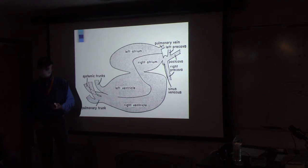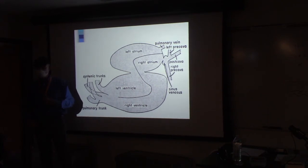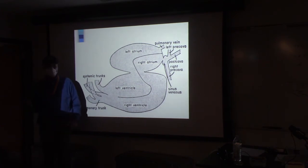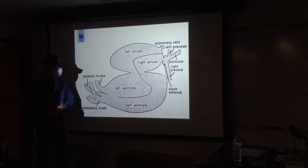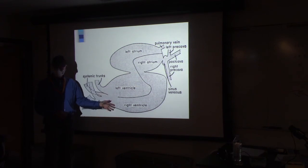The pulmonary circulation is the core. The systemic circulation is out at the periphery. So what they're doing is they're giving themselves the ability to shunt blood from the core to the surface or from the surface to the core by changing the thoracic pressure.